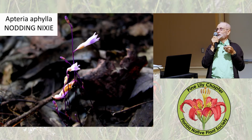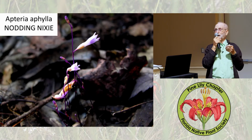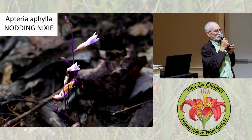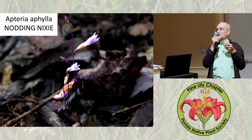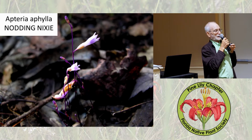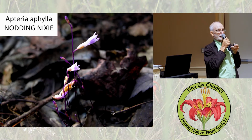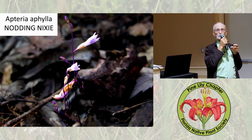And this is the only time I've ever seen it, and I have no idea how long a plant. It doesn't have any leaves. The leaves are all small scales, but this is the entire plant. Everything you see there is that plant, and it's called a nodding nixie. So it's the kind of thing, if you're careful and you look very carefully as you walk along, you might see something that's unusual like this.